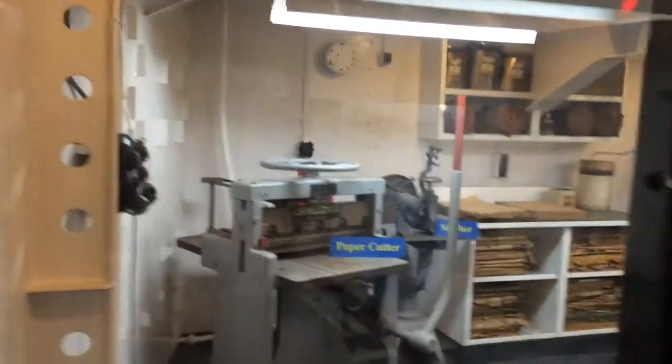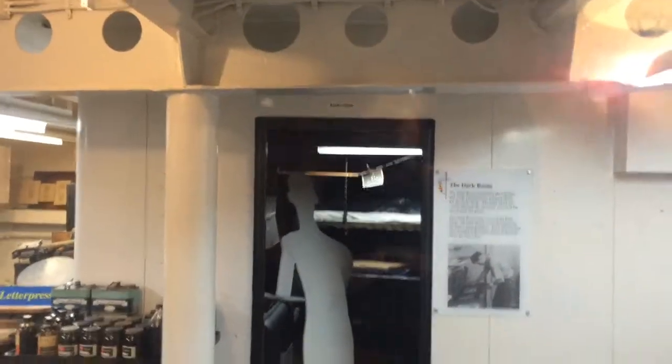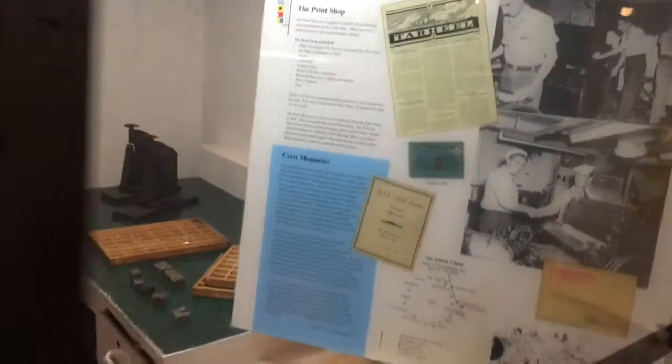One thing about this ship that I noticed was kind of the old world craftsmanship that took place on this ship. Here's the paper cutting place. You also had things like cobblers and whatnot, just people actually doing crafts and layman work and working with their hands. You know, if something broke or something needed to be made on the ship, they did it.